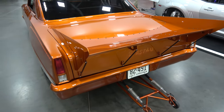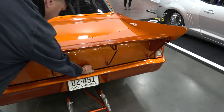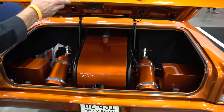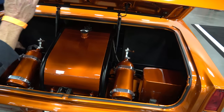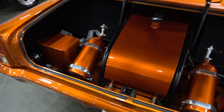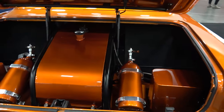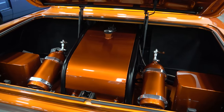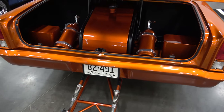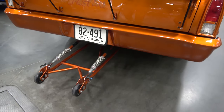Let me open the trunk. You look in the trunk. Sure. Got a 17 gallon fuel cell with dual batteries and dual nitrous oxide tanks on it. Got some tubs too, very big. Nice. Yeah, biggest tire you can get for the street. What was it again? 33 by 22.50s, 22 inches.